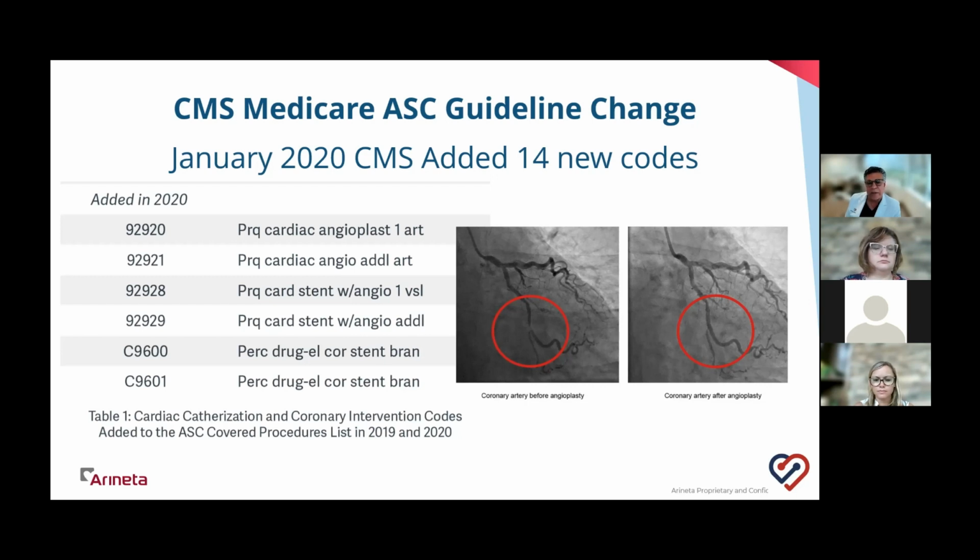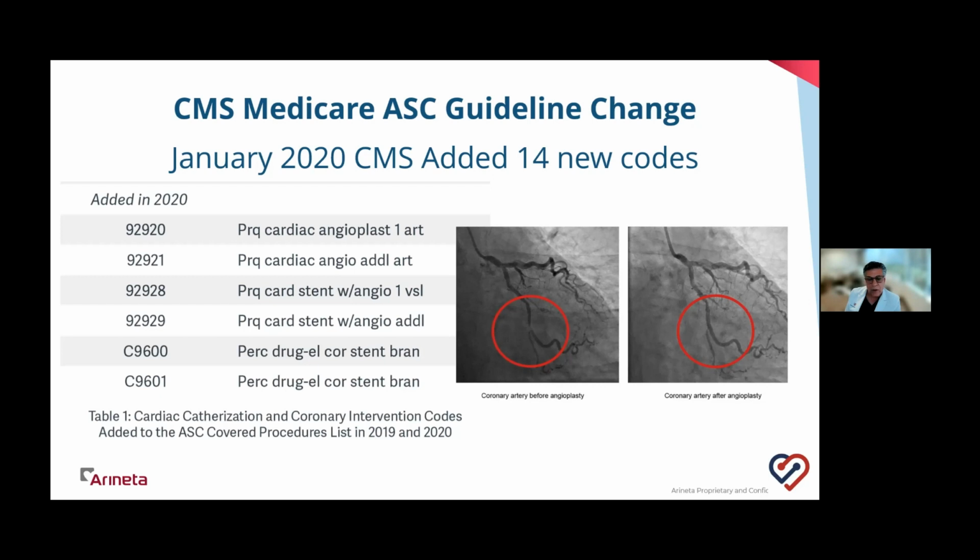So what happened is that this addition to the CMS guidelines allowed for elective outpatient intervention to be performed in the ambulatory surgical setting. So you'd ask yourself, how are you going to be comfortable doing coronary intervention in those settings? We personally have owned and been part of an outpatient surgical center, which was an OBL for many years and now is a hybrid ASC and OBL, along with about 10 or 12 other physicians.